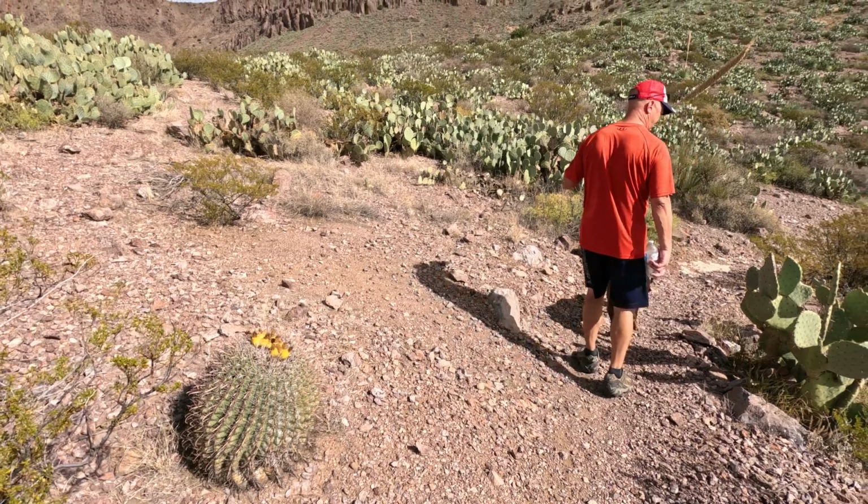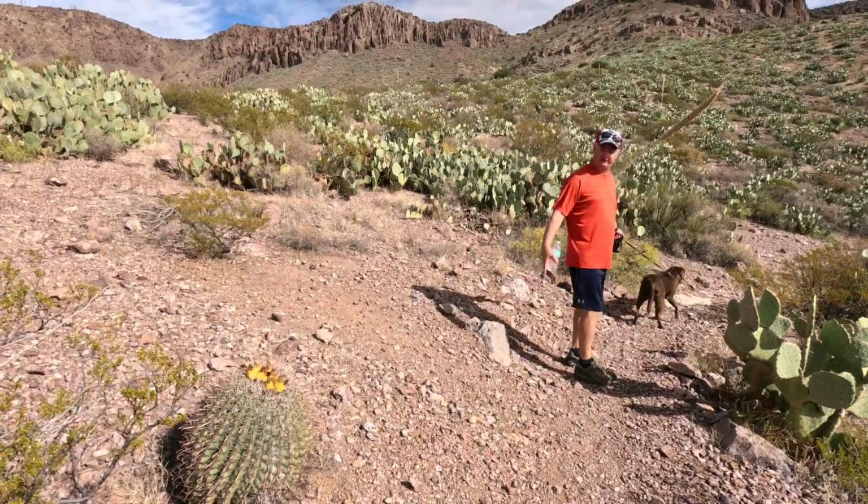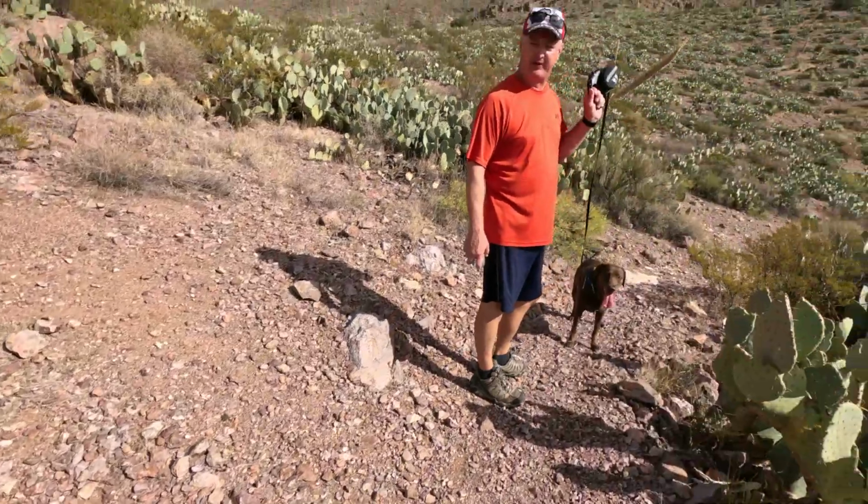I'm gonna let it cool off a little bit, but let's see what the cheese pull looks like. You really like the round ones? Yeah, those are cool. These little pineapples on the top.